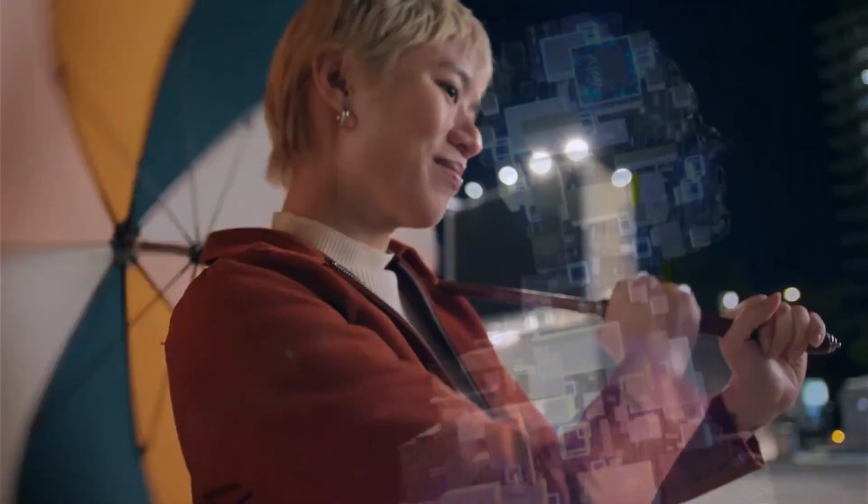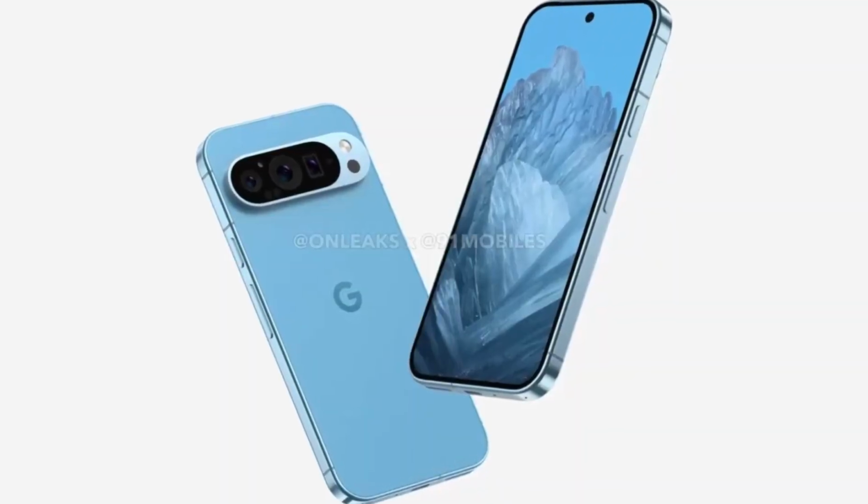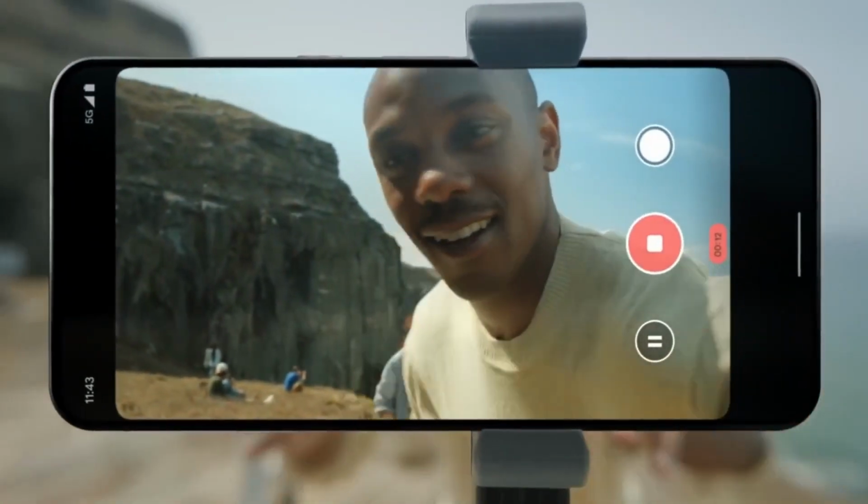However, there's a notable improvement here. The front-facing camera will now include autofocus. This is a big upgrade from the fixed-focus selfie cam on the Pixel 8, which sometimes resulted in blurry photos. With autofocus, your selfie should come out sharper and clearer, making it much better for a range of scenarios.